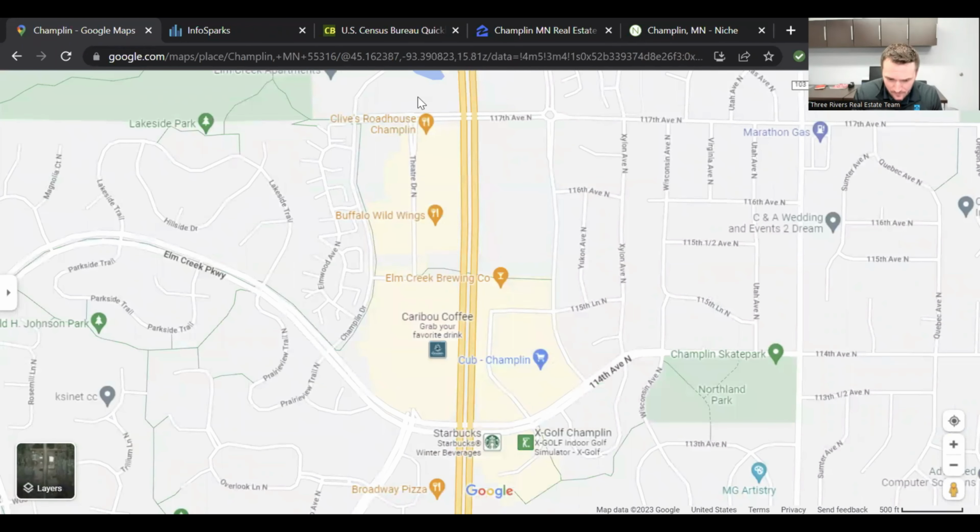And I said, if you want to get out into nature, you have Elm Creek there, but you're also butted up to the Mississippi here as well. So pretty much the entire northern part of the city is butted up to the Mississippi River. So if you like going down there for walks, want to go for a boat ride or something on the Mississippi, pretty easy to do right from the city limits of Champlin itself. No issues there. So if we get into the nitty gritty of it, we hop over to the census.